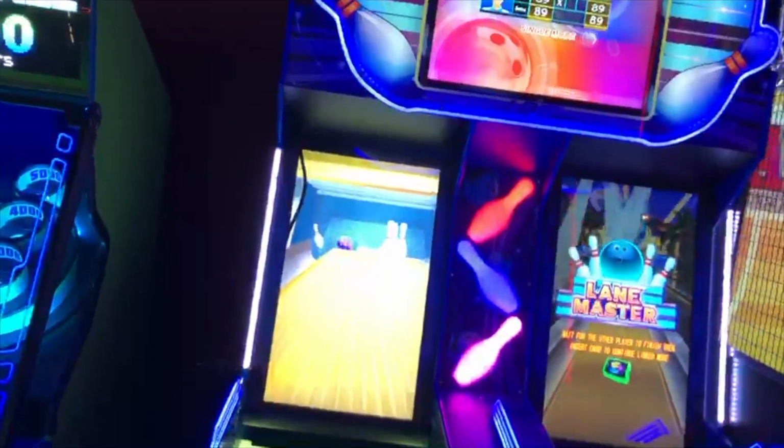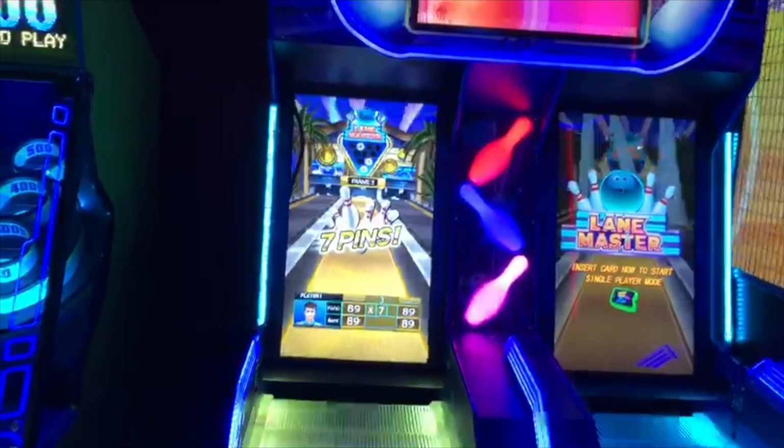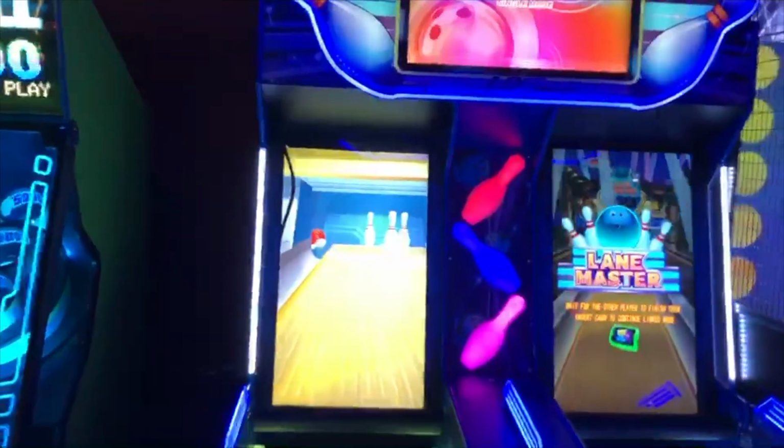Oh, wow. That was a bullet. Oh, man. That pin should have fell back there. Seven pins. All right, so you can pick up a spare. Yeah, I think that we should get a good amount of tickets. I think we should be like 50 tickets or something. I forget how the score works. Oh man, that was terrible.